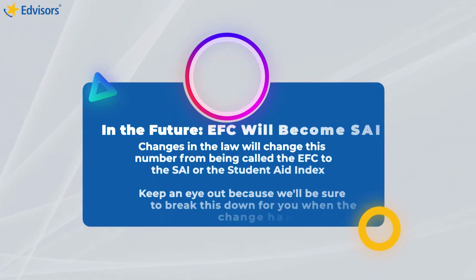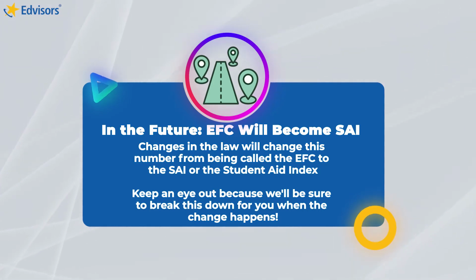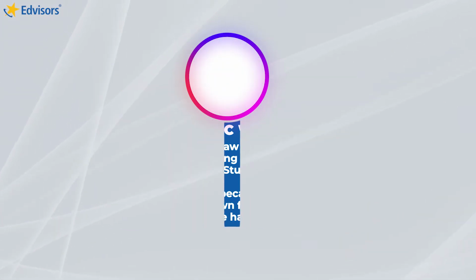What we're going to see in the future with some upcoming FAFSAs is for the EFC to essentially go away, in the way that it's no longer going to be called the EFC or expected family contribution. In the future, we're going to see the number switch to being referred to as the Student Aid Index, or SAI. So we will break that down as soon as we know how the government is going to do that and how that will be calculated, and any tips you need to know about that. But for now, this year, you'll be seeing an EFC once you complete your FAFSA application.